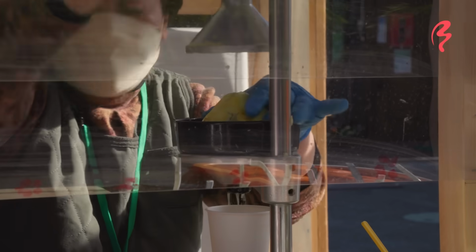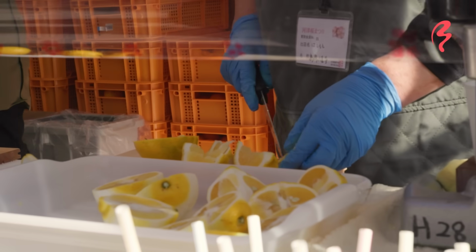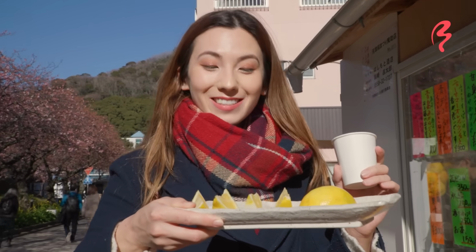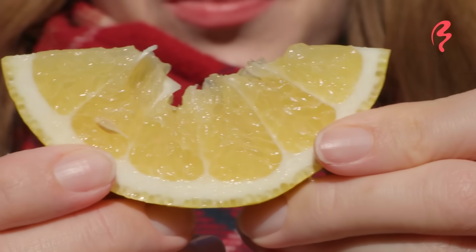Whoa. Oh, that is so sweet. It's hardly even sour at all. Almost like honey. It feels like there's honey mixed in, but this is pure orange juice. Wow, oh my gosh, this is amazing. She gave us a plate of oranges. They're so nice. All right, let's try a taste of the actual fruit itself.